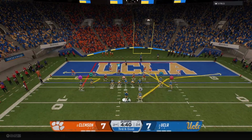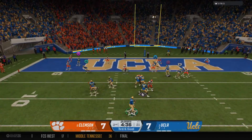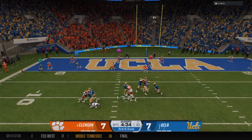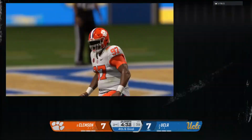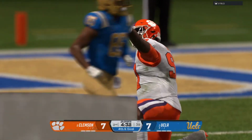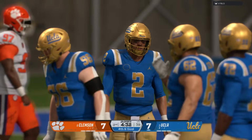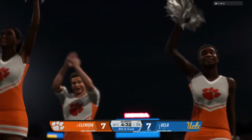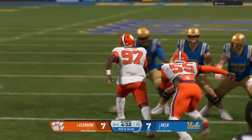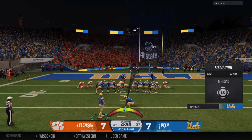Here we go. Dropping back. It's Price. Pressure is coming. Oh, down he goes. It's a sack. Boy, it's 3rd and goal, Chris, and they decide to throw for it. Nowhere to go with the football. The defense comes up with this big sack. And as an offensive coordinator, I don't think it's a bad call at all, but you got to put more pressure on this quarterback to make quicker decisions to get the ball out of his hands much quicker.